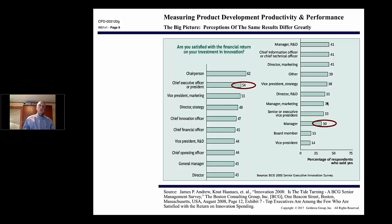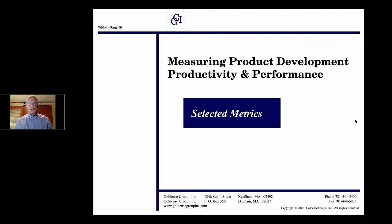Another major thing that's important for measurement is the difference in perceptions of the people that are on the point. Managers of R&D are only 30 to 40% satisfied with the indicators that they have, whereas the chief executive officer and top management is almost twice as satisfied. So with a good set of measures, you can really bring people's perceptions together more closely than they are historically. Now let's take a look at a couple of metrics.